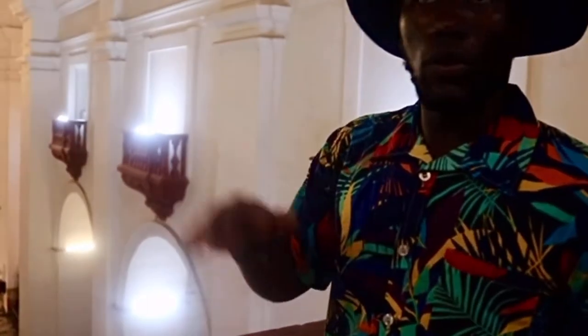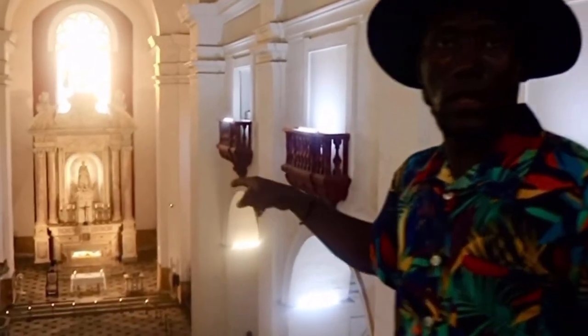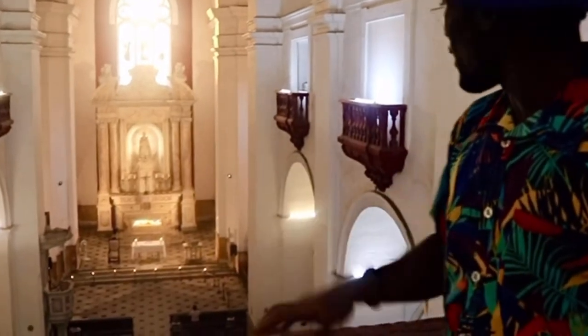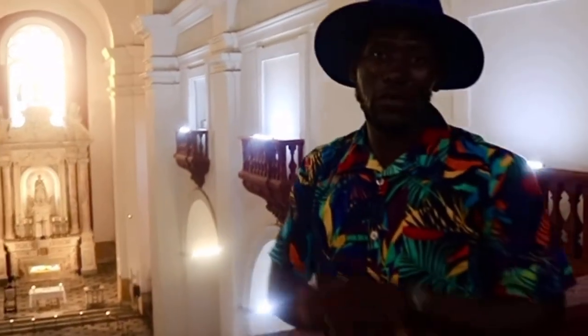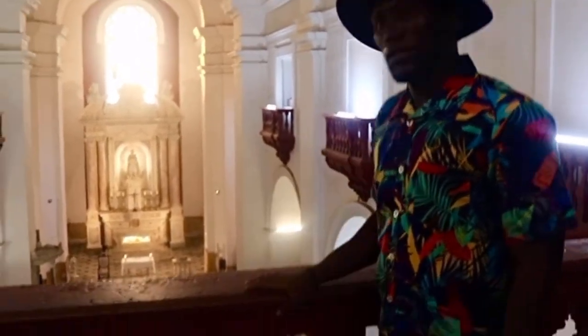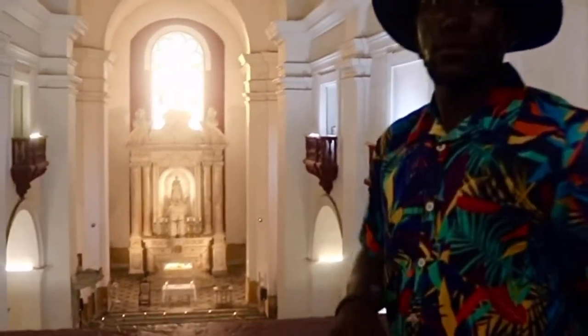Because of COVID, no one can go there right now. But before COVID, they used to let people go all the way there and look through it, and they could see his remains. It's awesome. Maybe after COVID, everything will go back to normal and you can come and have a quiet time, have a prayer right up here. It's awesome.